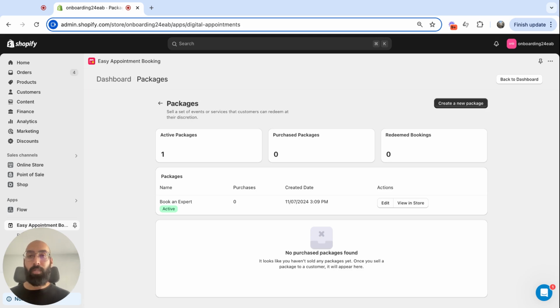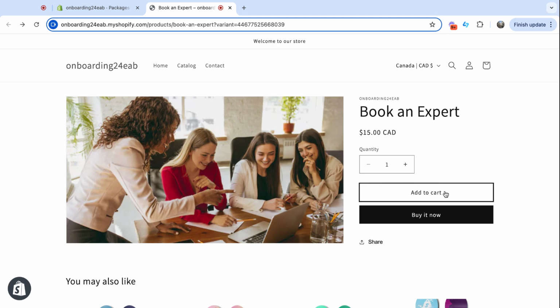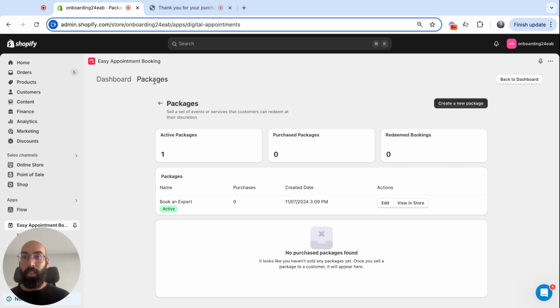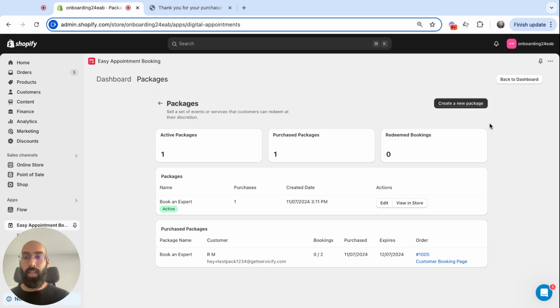Let's see what the experience would look like for a customer after they buy it. When I view it in store, just like any other Shopify product, I'm going to add it to cart and check out. Okay, as a customer, I've purchased my package now. Now from the merchant view, if I go back to the packages page, I can see a package has been purchased. And you'll see what bookings have been redeemed or not, including the customer booking page.